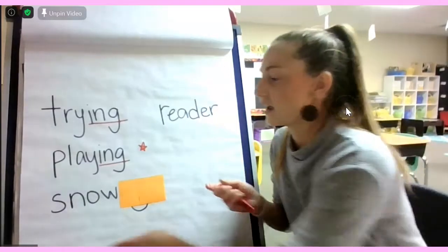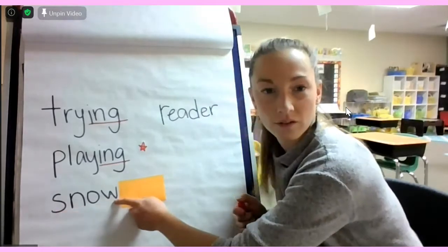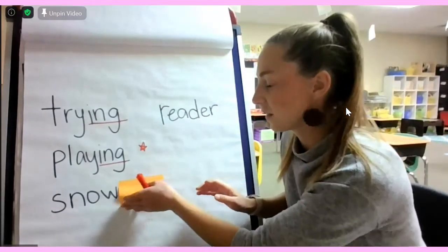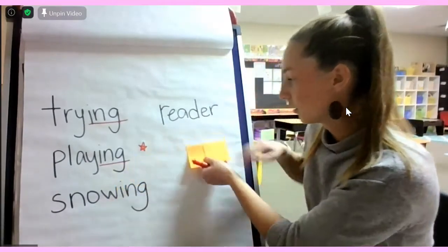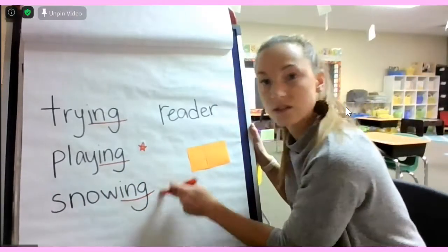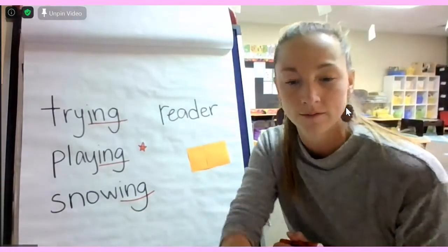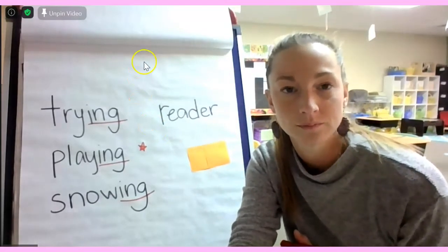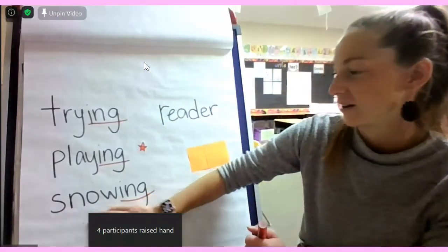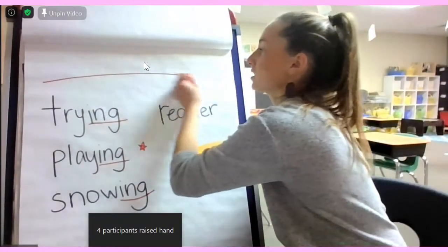Jose, I heard you say snow. So once we know the word snow, and we want to just put this piece on at the end, we can learn this long, tricky word. Who thinks they know this long, tricky word all together? I see Kieran raising his hand. What's my long, tricky word, Kieran? Snowing. Nice job, Kieran.